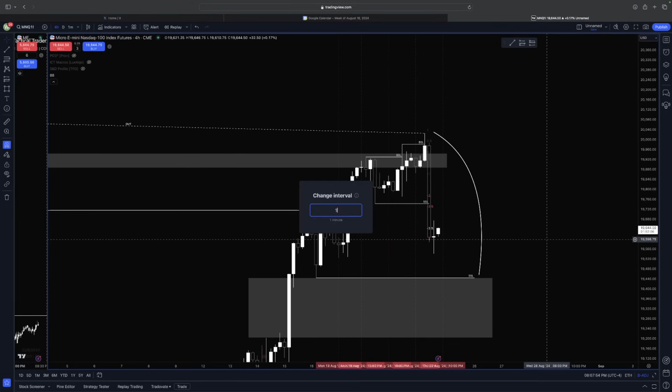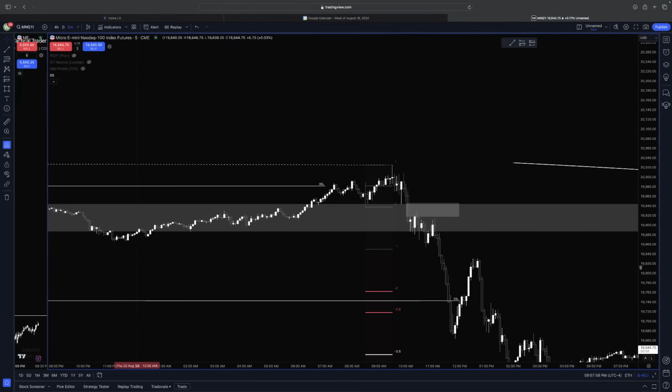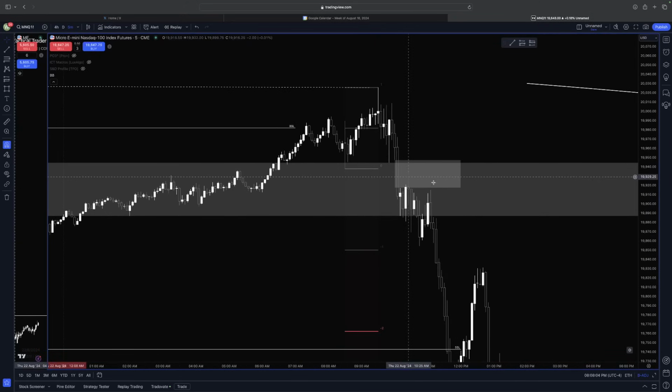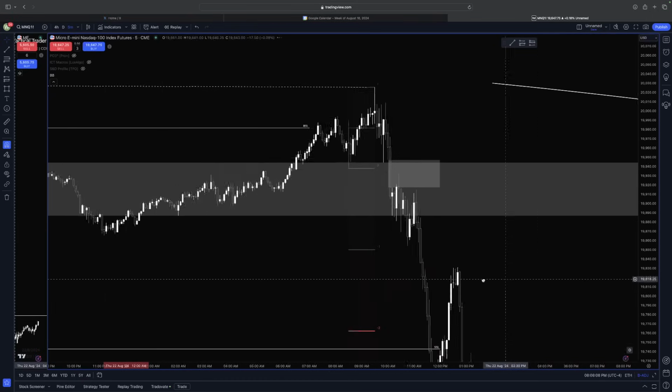It made sense though. The only real entry here, in my opinion, was kind of two things. The main one would be this 5-minute fair value gap. Now, the reason I didn't take this 5-minute fair value gap is because I wanted to see the internal model so I could adjust my risk.